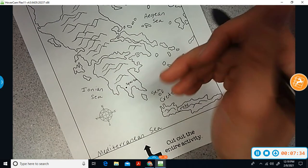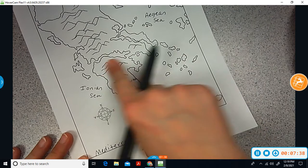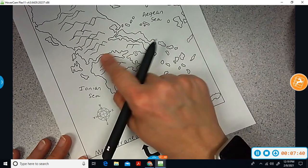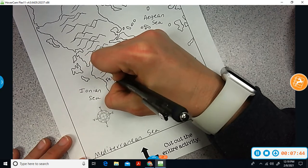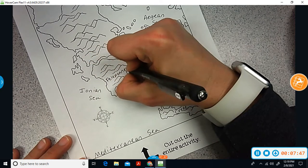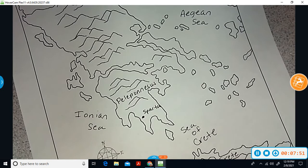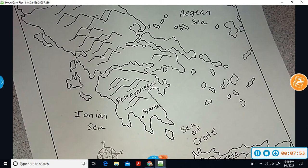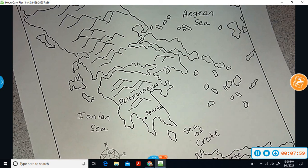Okay, moving on. So there's Sparta. Sparta is located on this chunk of land right here, and this chunk of land has a special name. It's called Peloponnesus. Can you guys see that okay? The reason we need to know that is because there is a war named after it. And who do you think is involved in that war? Sparta. It's called the Peloponnesian War.